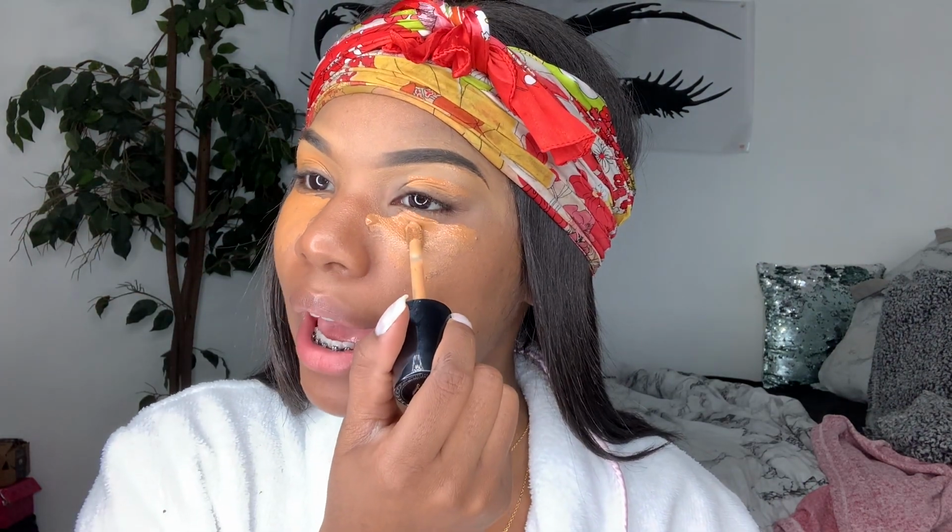But yeah, guys, I'm just going to be taking my Too Faced Born This Way concealer, and I'm just going to be adding a little bit underneath my eye on top of that LA Girl Pro concealer. And using my beauty sponge, I'm going to blend all of this out.